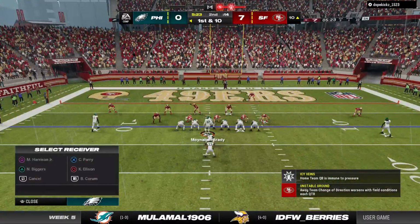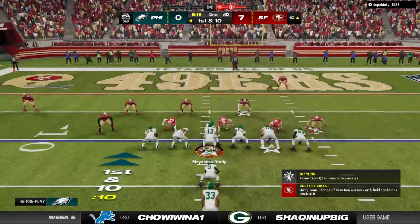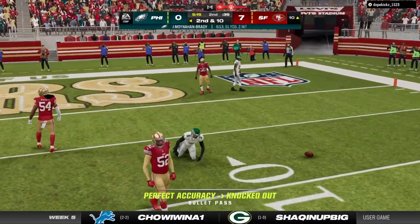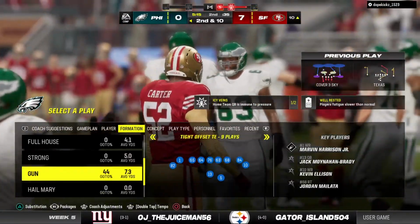This offense finding its legs now. Here's another 1st and 10. They'll look to throw. And that is incomplete. Oh, the coverage a little too good there, and it's 2nd down.